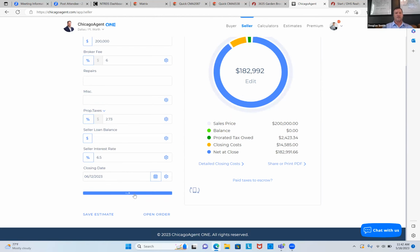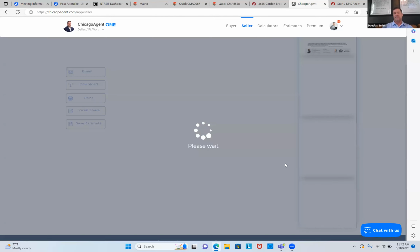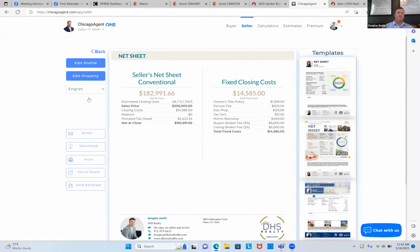I don't have to touch anything else. I'm going to hit share print. I'm going to pick a template. I'm going to hit print. Then I'm going to scroll up. I'm going to hit the back button.